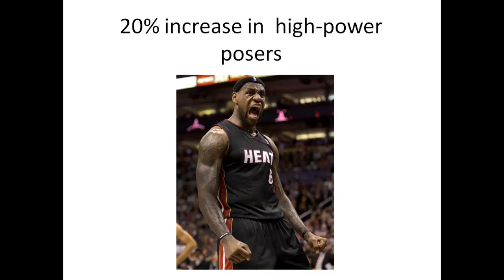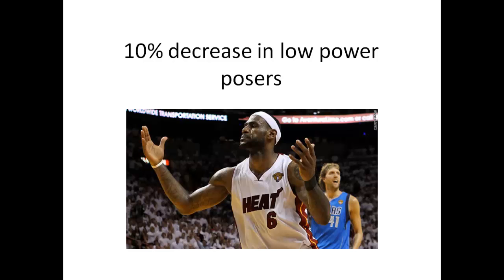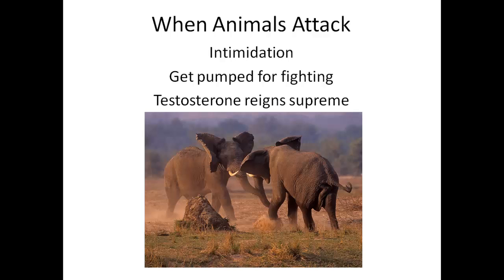And the results were basically this. When you have yourself in a high power pose, your testosterone increases by 20%. And in a lower power pose, it decreases by 10%. And I used a sports figure here specifically because even when we're looking at sports, if our team wins, our testosterone level goes up. If they lose, our testosterone level goes down.